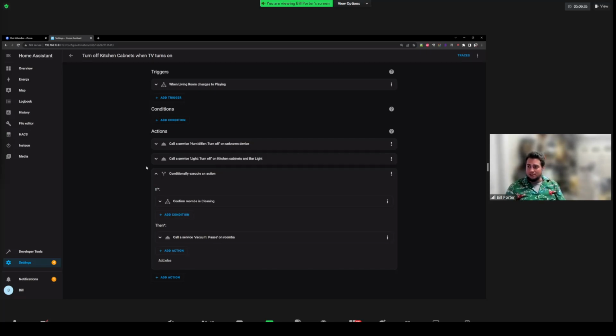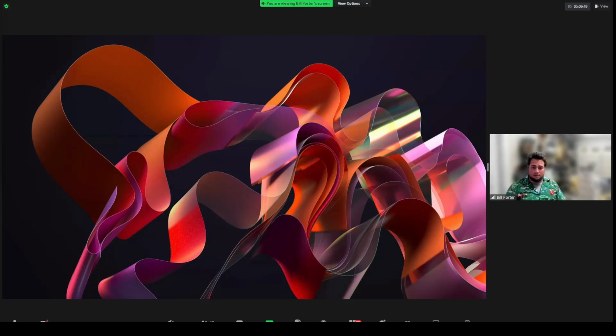So I can just sit down on my couch and go, turn on TV, lights dim behind me, the Roomba stops making noise, watch my show, turn off TV again, the Roomba resumes cleaning so the wife doesn't yell at me. Super nice home automation. So that's what Home Assistant does. It lets you create all these rules once everything's talking to each other to automate your house. So let's go back to the show.